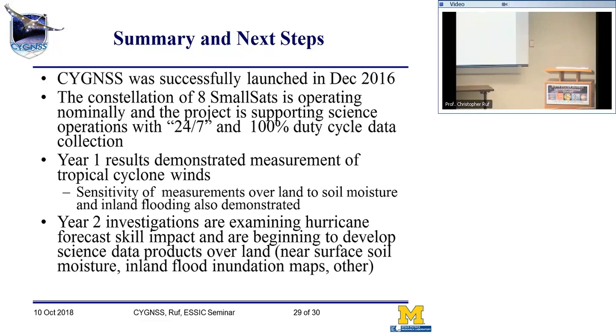Now we've moved on to the next stage of the ocean measurements, to take our winds and get them into hurricane forecast models and see how it impacts the forecast skill. And they're just starting to ramp up the new people on the science team that are looking at the land data and doing things like developing soil moisture retrieval algorithms, and coming up with a level 2 data product that's kind of like the SMAP soil moisture product, plus this whole other inland flood inundation product.